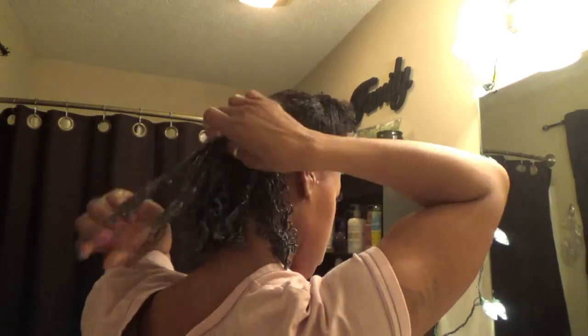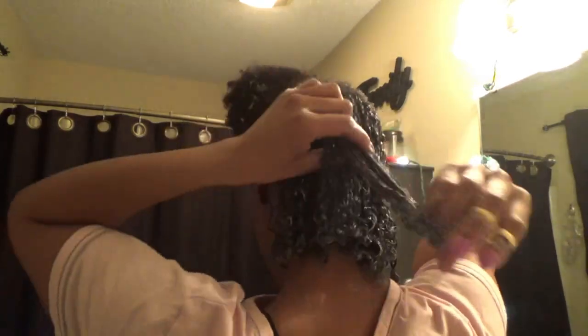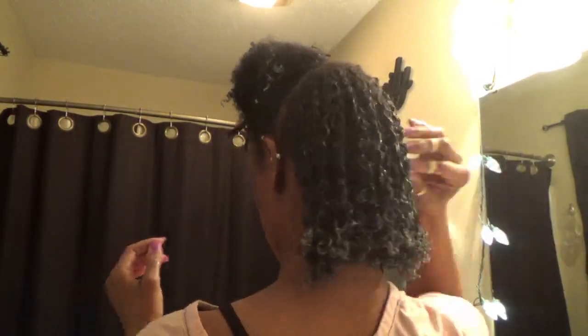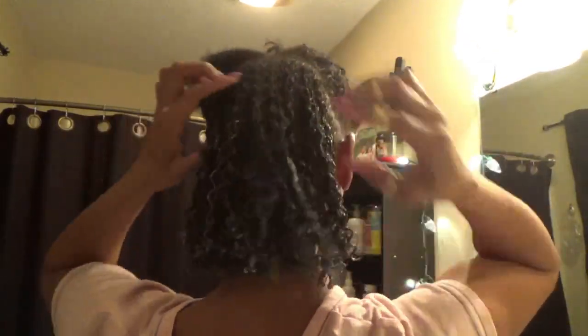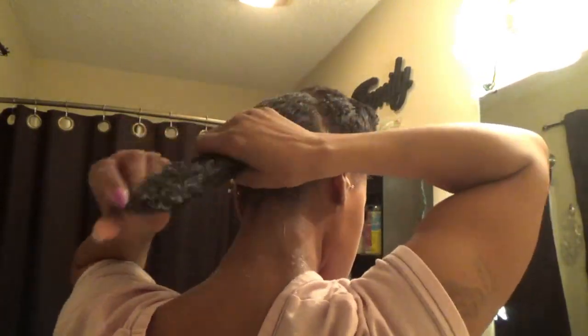Then I'm just going through, breaking my hair up because it hadn't been combed, so it was tangled. Just breaking through it, getting the conditioner all throughout my hair, and running my fingers through it, getting all the tangles out. Fully detangling my hair. It looked like I was pulling through it and being rough, but I promise I wasn't.